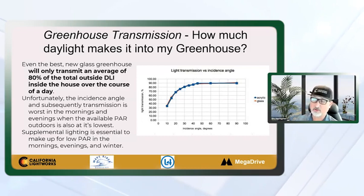And that's assuming new glass, clean polycarbonate, et cetera. If you've got dirty polycarbonate, old glazing, or you've got triple glazed, it's going to be a little less than that. Next slide.